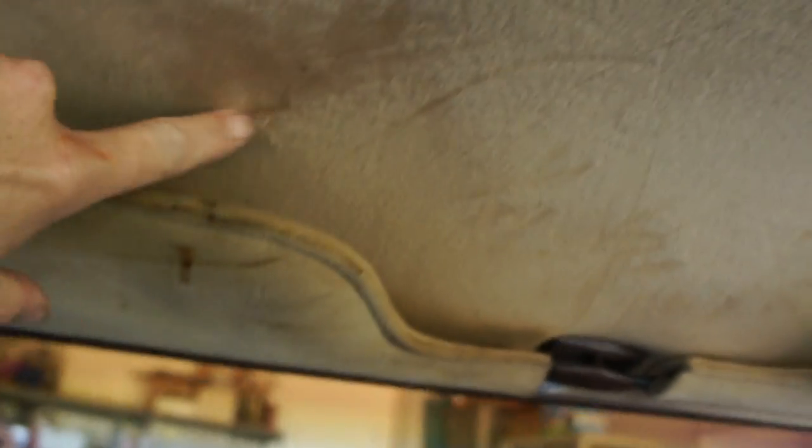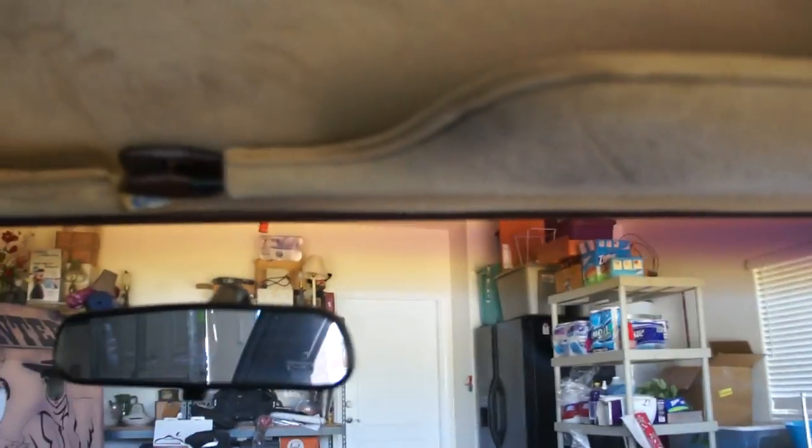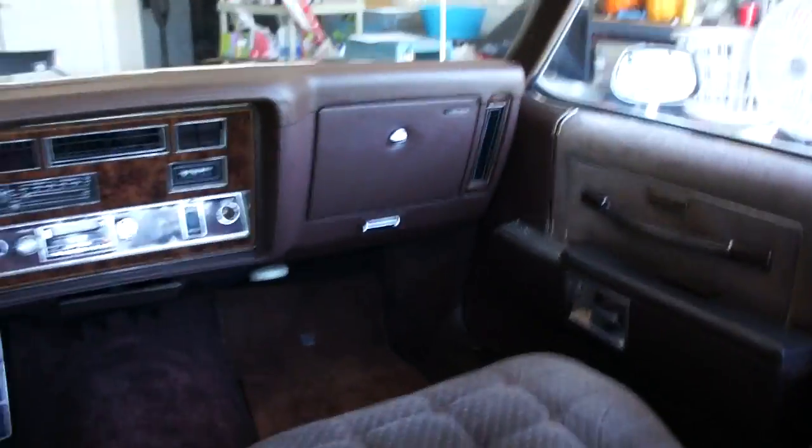Headliner's in good shape. You can see it missing a piece right there. And it may be starting to come down a little bit right here. You can see it. It's a little thin here, and I just kind of scratched it a little bit. It should be darker like that, but it's just lighter over the years. If you want, I can have the headliner replaced for between $150 to $190 bucks.